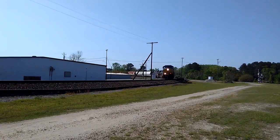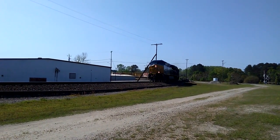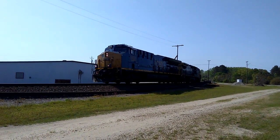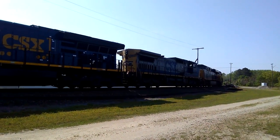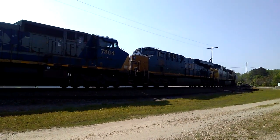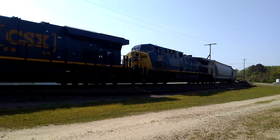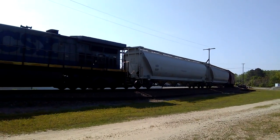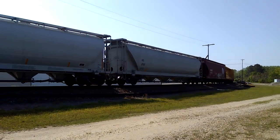Here comes CSX. I thought it was Q471. Now they're saying it's Y129. I don't know. I'll figure it out. So this is either Q471-14 or Y129-14.